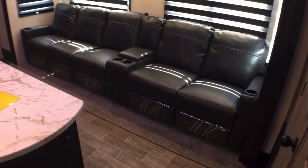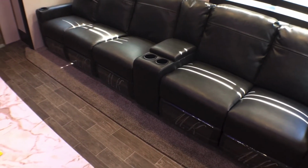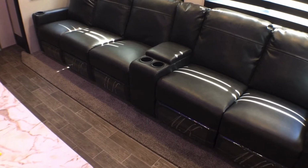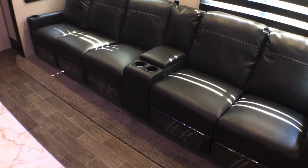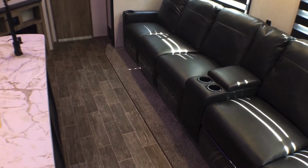I will acknowledge that, yes, they do use a little carpet in the slide out. This is the only carpet in here, by the way. And basically they do that because if you want a linoleum in here, you have to re-engineer the whole slide out. And Arctic Wolf hasn't, to my knowledge, made that jump yet.